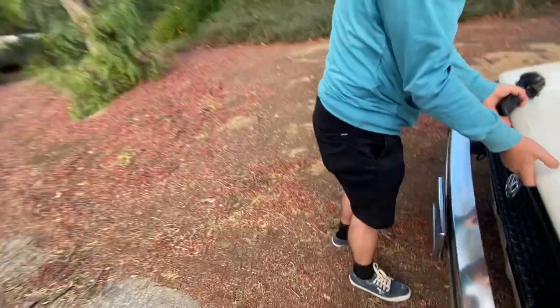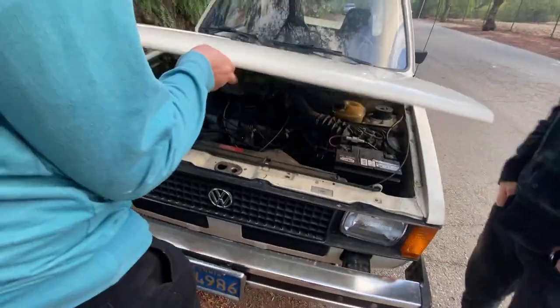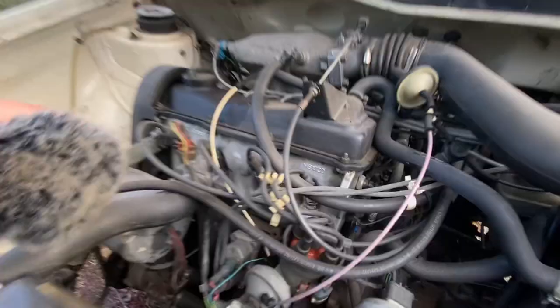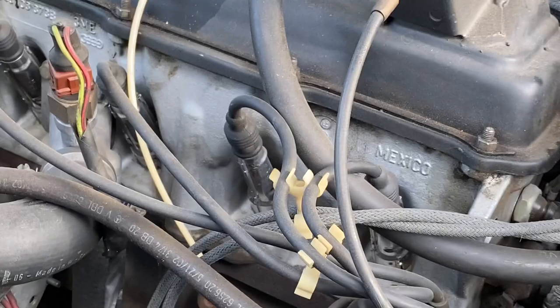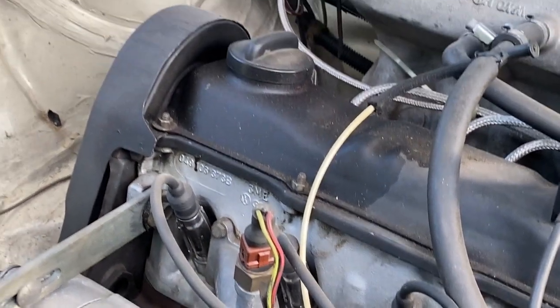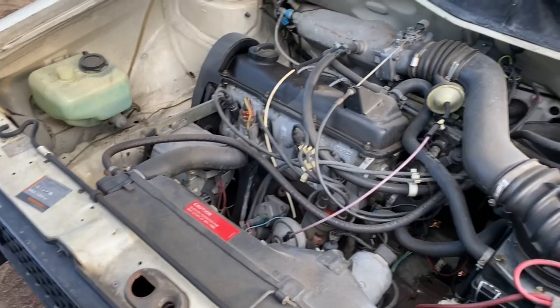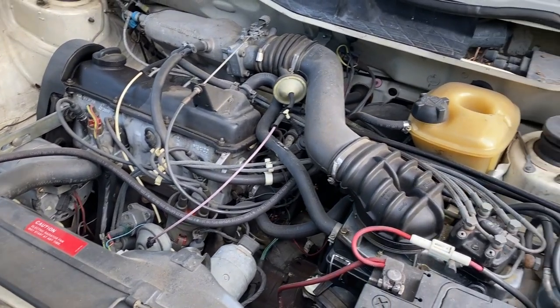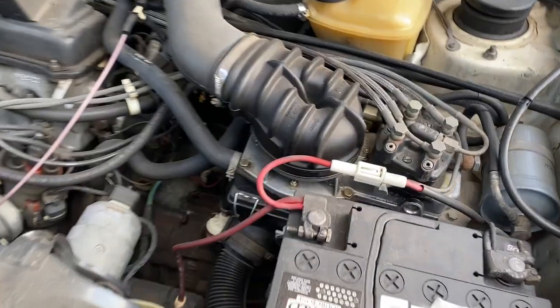Documenting. Is that a 944? Yes, it is. Nice and easy. It's from Mexico. Weird. Why doesn't it have the weird globey thing for the coolant like all the other ones do? You could totally see through this engine bay. It's so see-through. This would totally fit a VR6.